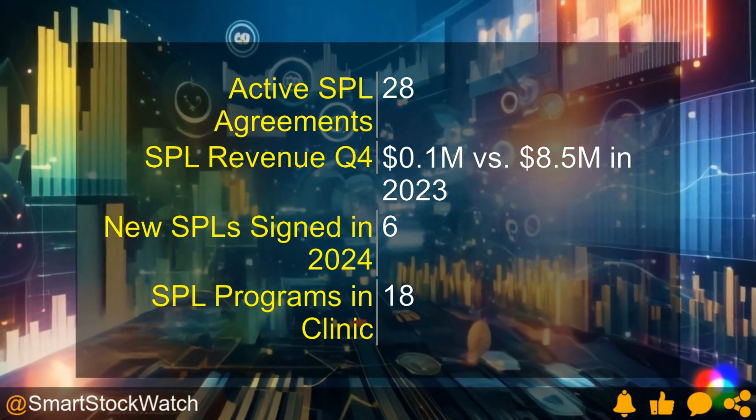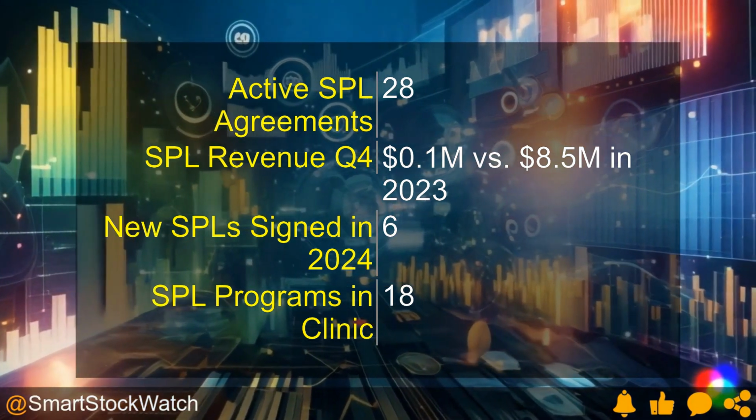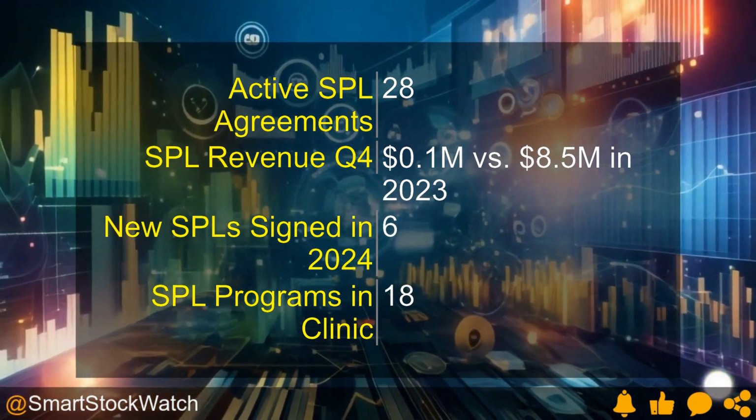Exactly. The SPL program is designed to create a pipeline of future revenue streams through milestone payments and royalties. It's a strategic investment in their future growth.